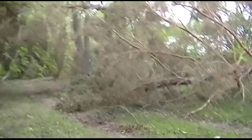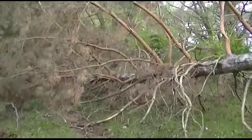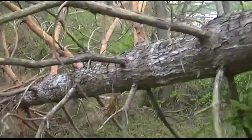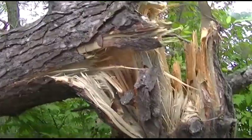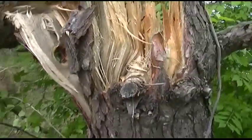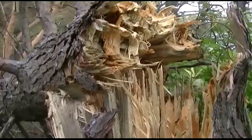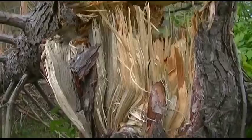So over here, this tree here, as you can see, is down. I'll move up the tree here as we go, and you'll be able to see where it snapped. There we go. So it got damaged pretty good, and it's gone.